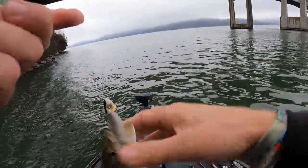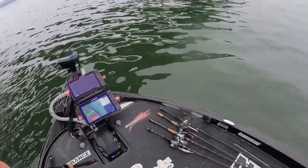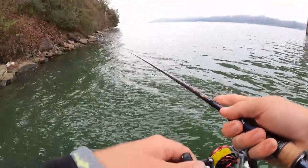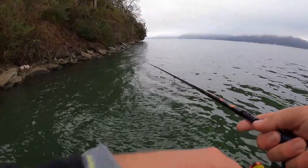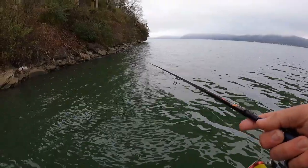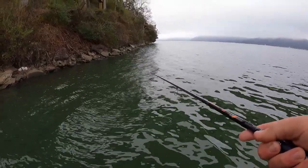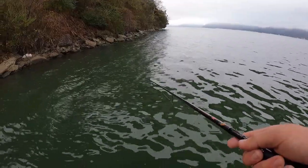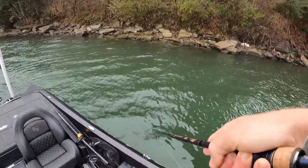Giant, giant bass. Huge. Gigundimo. There's a little bit better one. Oh yeah.